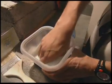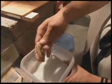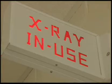For their next experiment, Daniel's team is once again turning to animals to reveal the secrets of granular flow. But this time they're going to need protective gear, not because the animal is dangerous, it's a small lizard. It's because there's an X-ray hazard.